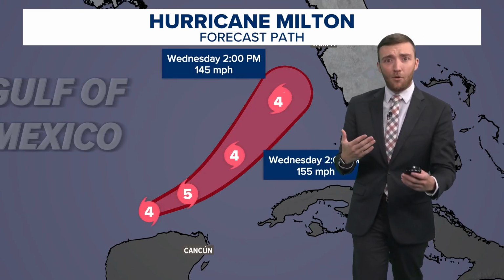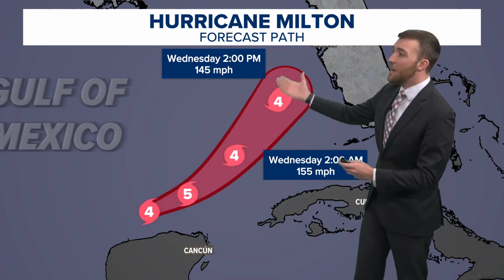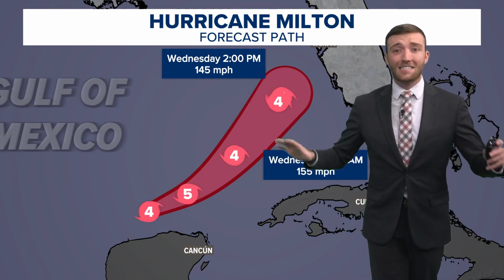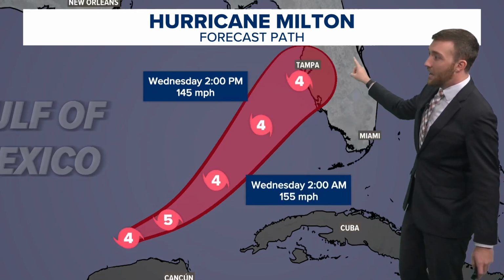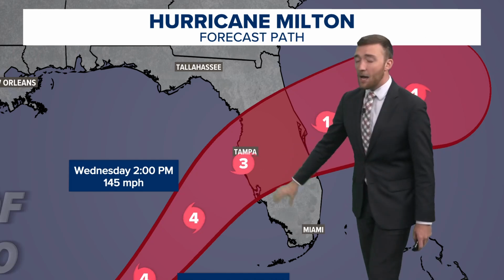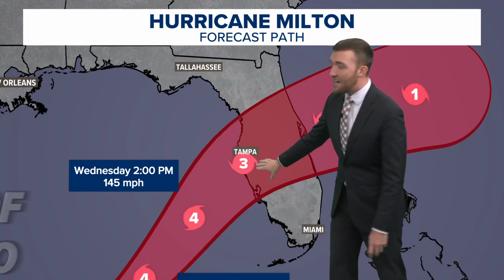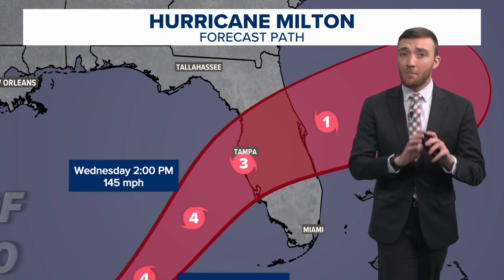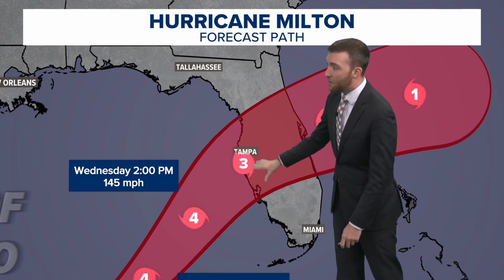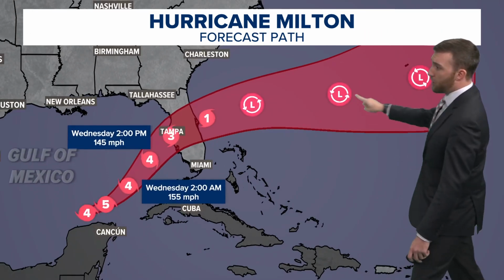This storm's going to kind of wobble back and forth between 140 miles an hour, 160 miles an hour. That's going to take it from a 4 to a 5, maybe back to a 4. But either way, still a destructive hurricane in the forecast for Florida's western Gulf Coast. Likely to make landfall near Tampa late Wednesday night or early Thursday morning. It is expected to get down to a Category 3 by then, but even though it is coming down in intensity a bit, it is still going to be a devastating hurricane for the Tampa Bay area and for the rest of the Florida Gulf Coast.